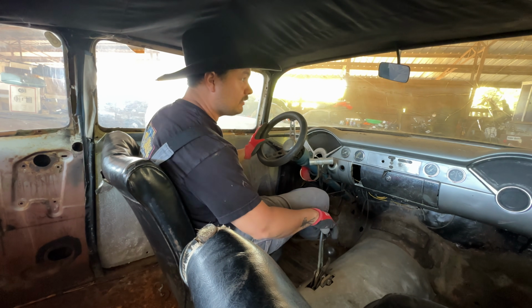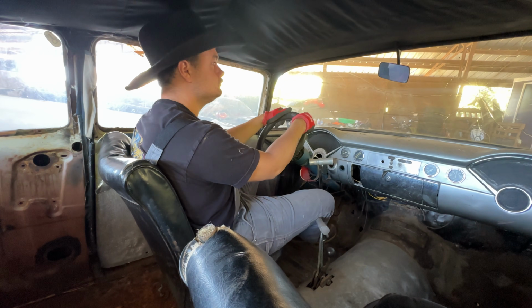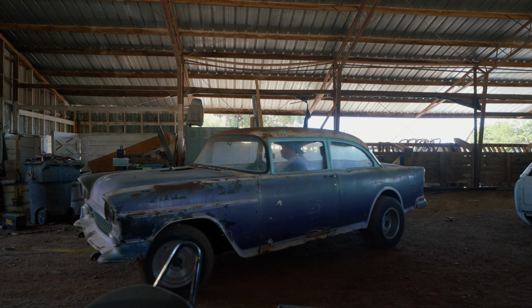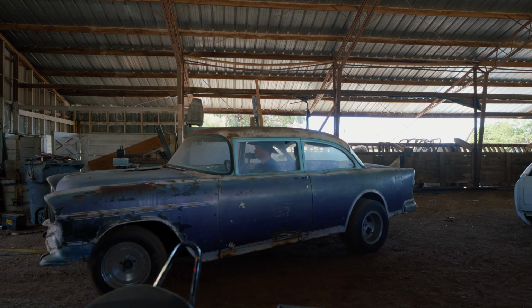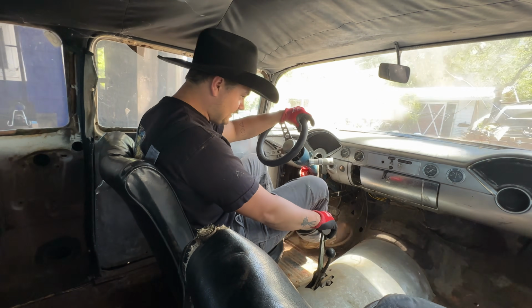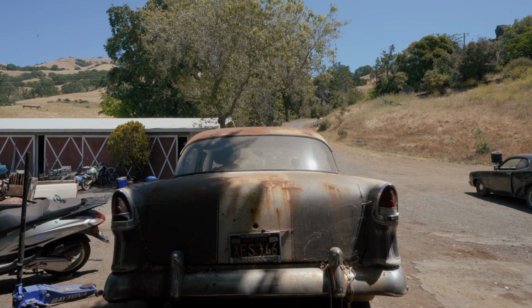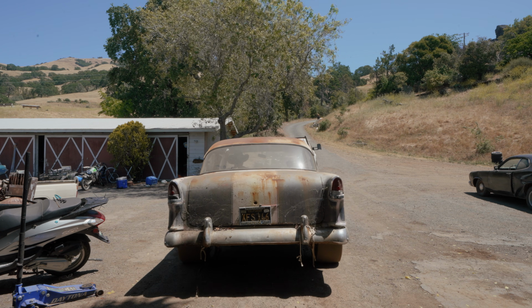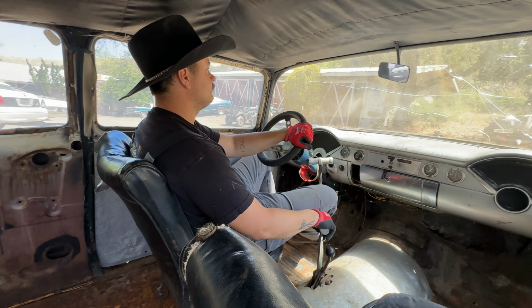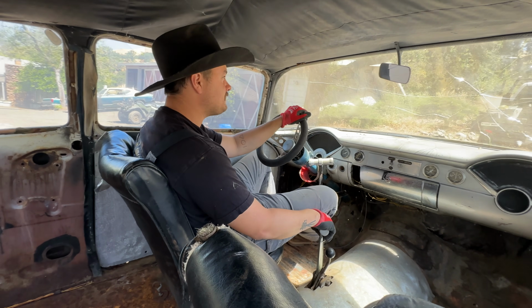I'd put my hat down on the seat, but it's gross. We're in neutral. So this is what it's gonna be like to drive this car. I fit almost perfect in this. Must have more chains under me. There's like chains wrapped all around the suspension on this thing.